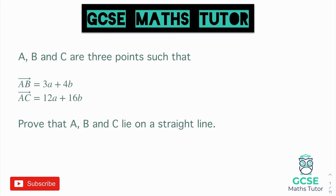Okay, so we're going to start by having a look at this question. It says that A, B and C are 3 points such that A to B is 3a plus 4b and A to C is 12a plus 16b. Prove that A, B and C lie on a straight line. Now if they did lie on a straight line, which is what we're going to prove, if we imagine what this might look like, we might have A at the end, B somewhere over here, not necessarily in the middle, and C, let's just put it at the end of this line.